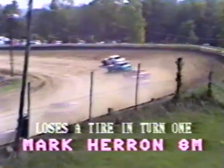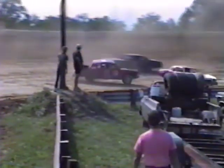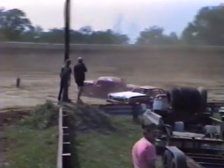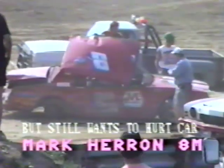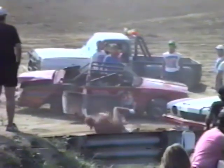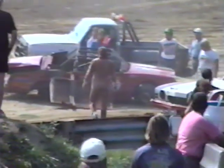The Bombers were having no trouble destroying themselves by themselves. Mark Herring loses a tire, and over he goes. And in a replay, you can see that tire fly off, and Herring does a rollover in turn 2. And he was so upset when that rollover didn't get hurt, he decided he wanted to hurt his car even more. So as he got out, he starts manhandling the car and rips off the roof. And jumps on it. A standing ovation for Mark Herring.